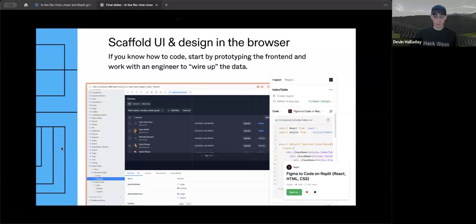This has been super useful for me because it's helped me identify and uncover a lot of edge cases that I might not have noticed in more of a static tool like Figma. And it helps me stretch my legs and learn more about the constraints that I'm working with in the code base that we have.